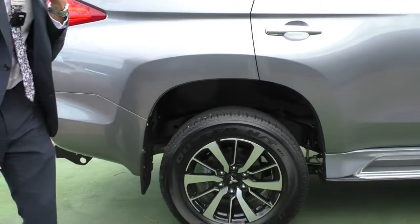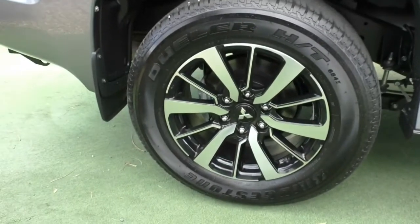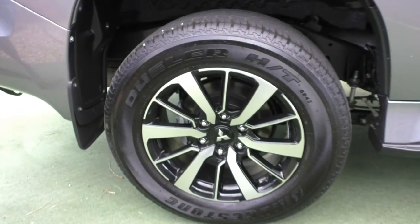Taking a look at that second rim, now this rim is also completely unmarked. I'm trying to be super picky for you guys, but no damage on that rim whatsoever, and you've got that dual tone finish on there. Coming across to the tailgate.